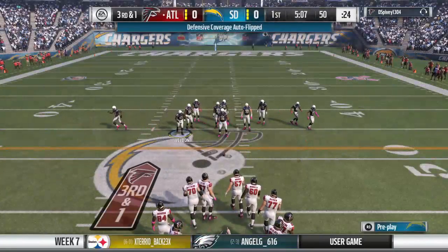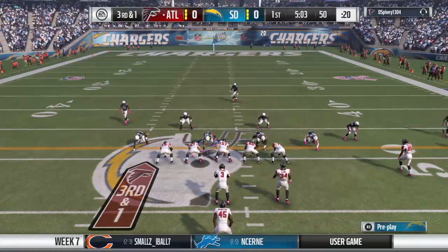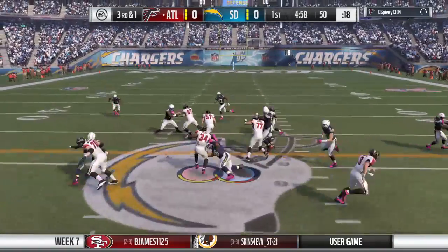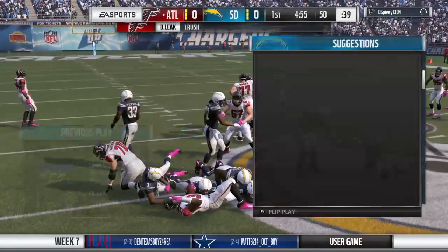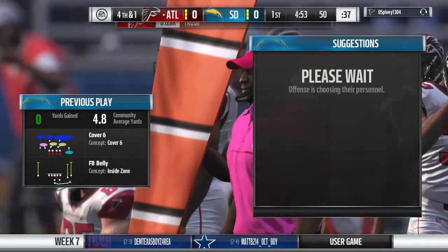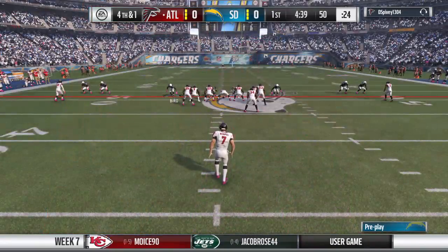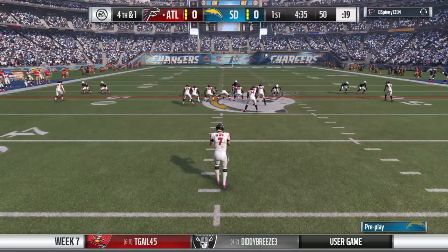Now 3rd down, less than a yard. And they're definitely showing blitz here. And I see an extra defensive back on the field. Little surprise here on 3rd and 1. Yeah, they'll let their fullback try and push the pile. Call it no gain that time, and they're going to be left looking up at a 4th and 1. The Falcons send out their punter. As the first drive of the game stalls out, he's on to punt.